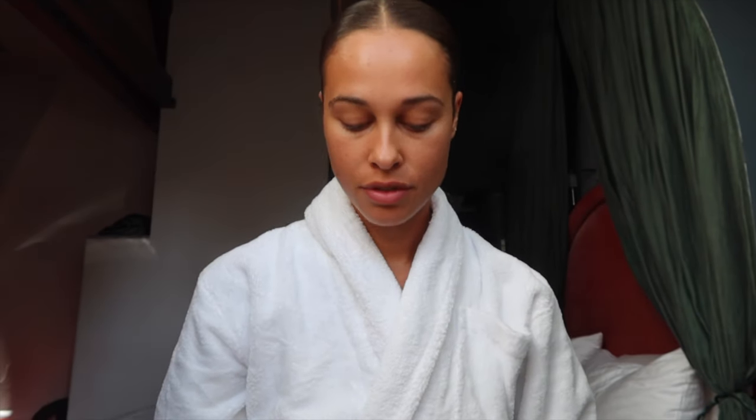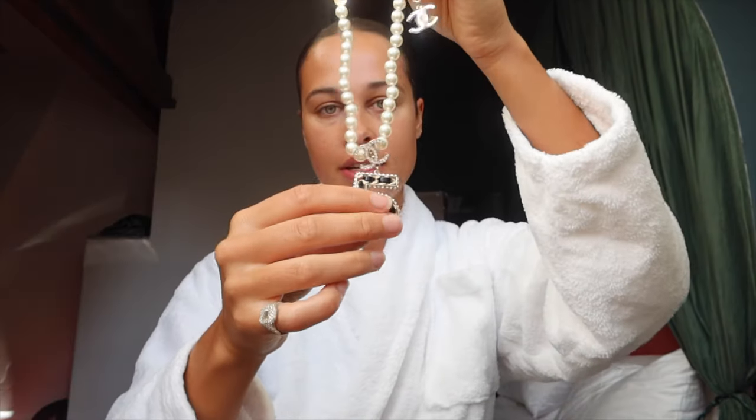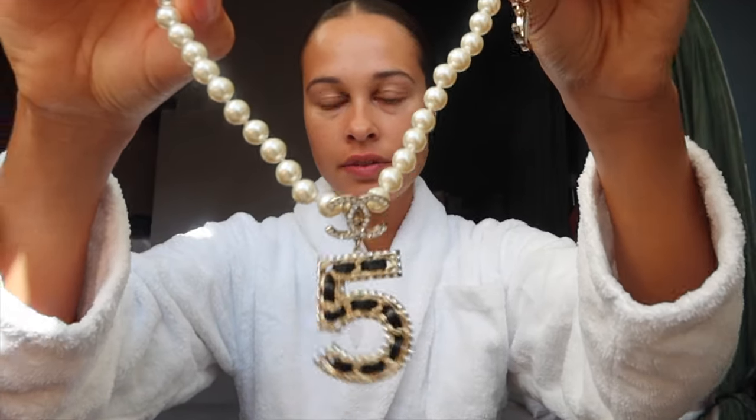Oh, I love, love. We also have some really cute jewelry here. Look how pretty these earrings are. I can't wait to wear those. And then we also have a matching necklace, which is very chic. And it's got the iconic number 5 attached to it, along with the logo. So I'm really excited to show you guys how the outfit will look all together with the accessories, the jacket.